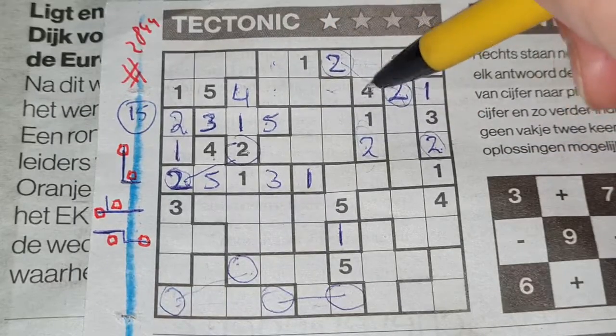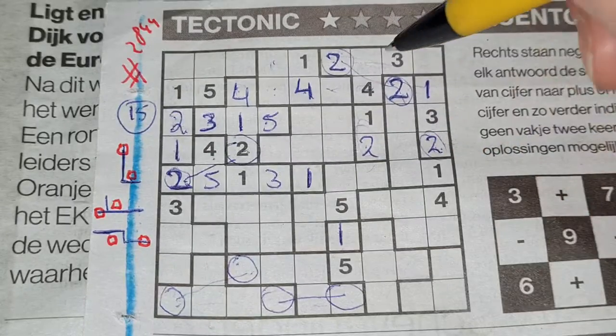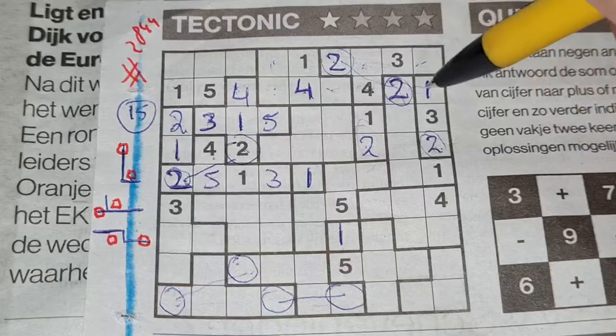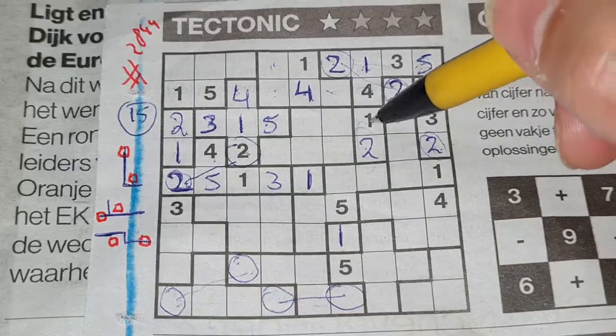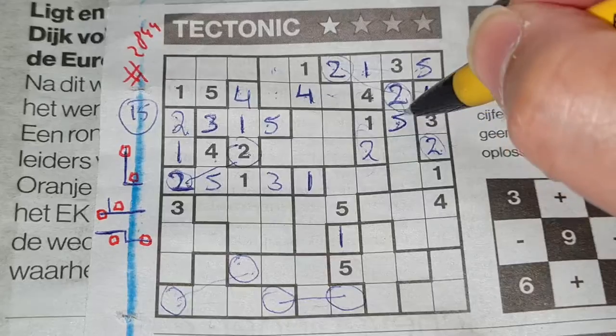This box cannot be a 4, so one box left for the 4 should be there. Two numbers left in this area for the numbers 1 and 5. You see here 1, no 1 there, 1 should be here, and a 5 goes there. I think this box should be a 5, because it cannot be 1, cannot be 2, cannot be 3, cannot be 4. Yes, it's definitely a 5.